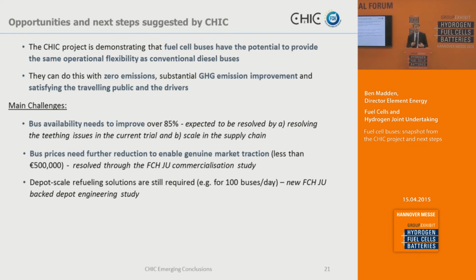And they can do this with zero emissions at the point of use, and with a medium term and actually a relatively short term trajectory to the full decarbonisation of public transport. And this is all in a way that bus drivers and passengers really like. They enjoy using the buses and they want to see more of them on their streets. So these should be appealing to politicians, and the CHIC project as a whole is showing that the technology has the potential to be transformative for public transport.